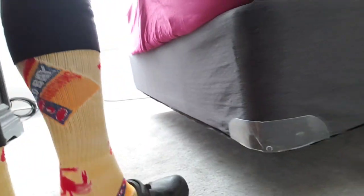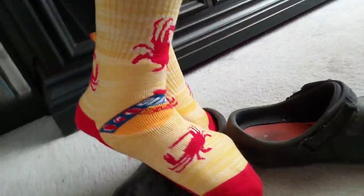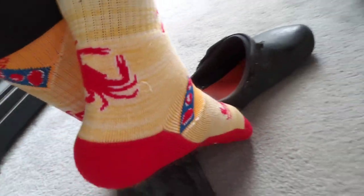Holy moly. Old Bay crab socks. They got Old Bay written on the bottom. It's kind of cool. Look at these socks, guys. Maryland blue crabs. But of course they're red because they're cooked.